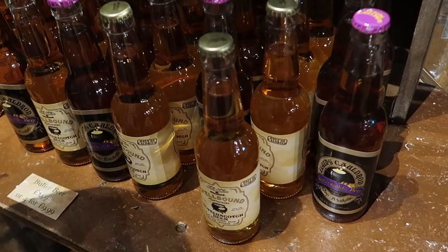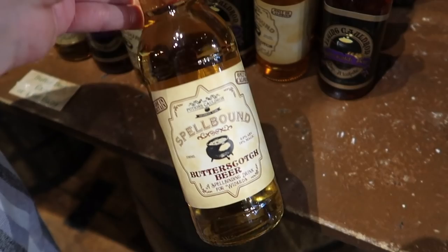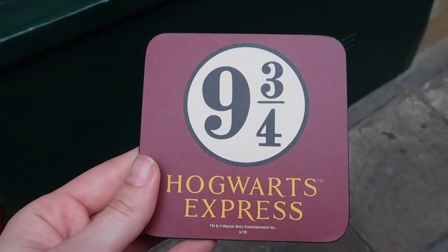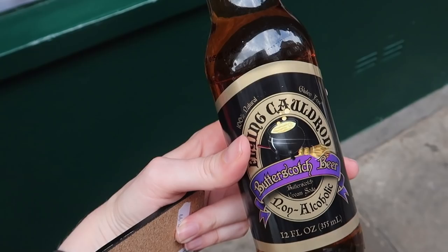There are two types of butterbeer here. This one we tried in Cambridge. And this one is new. I've never tried this one before. So this is what I got. This Costa, platform 9 3/4 Costa for my desk in the office. And this Flying Cauldron butterscotch beer lemonade, because I've never tried this one before.